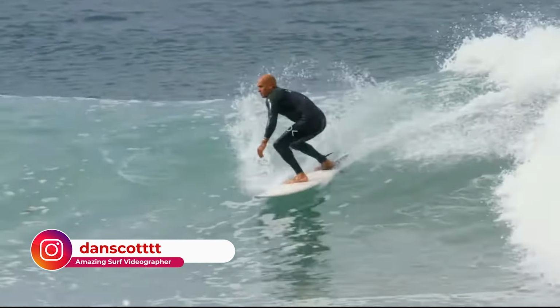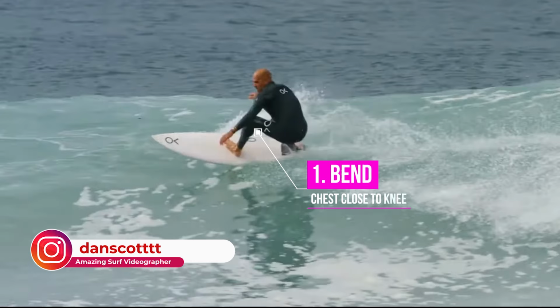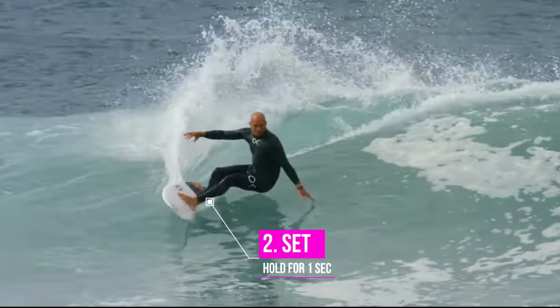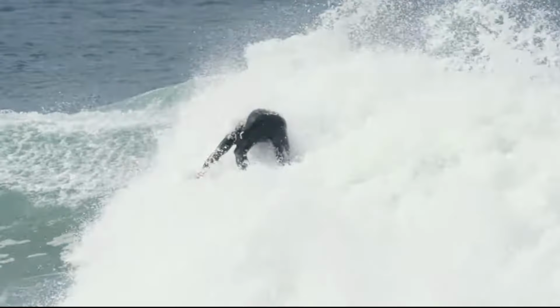Bend, set, and lift. Three very easy and simple commands to remember. And what it really means is to set the rail at the top of the wave with the right body position, hold that position for at least 1 second until the board and some of the rocker starts doing its thing, before lifting that leading hand that you've been trying to touch the water with, which stimulates the body to extend and drive through the turn.